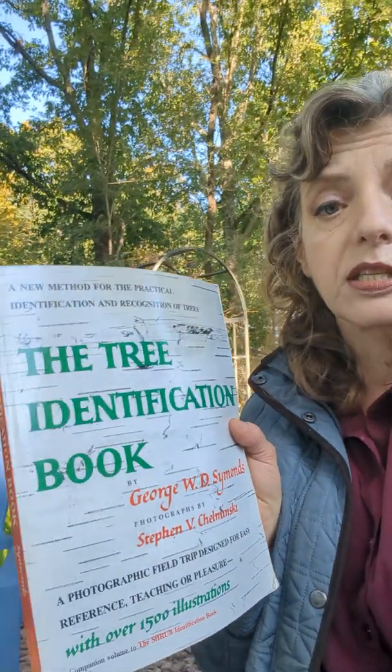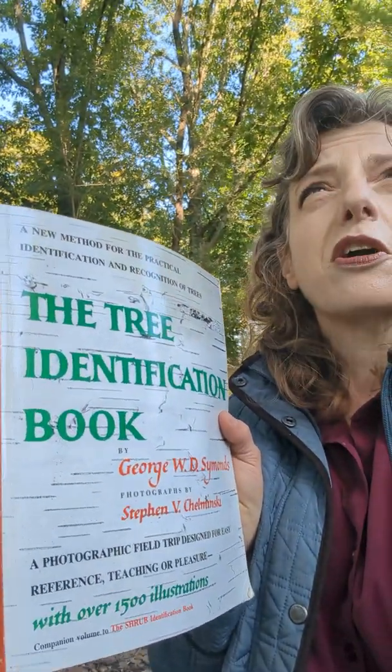So, if you have a chance to use a guide that uses mostly scientific names, you'll be able to keep things a little straighter. But anyway, this is a really good place to start, as far as when you're out in the field and you're trying to learn how to figure out what plants are.